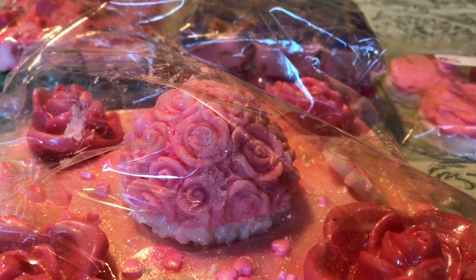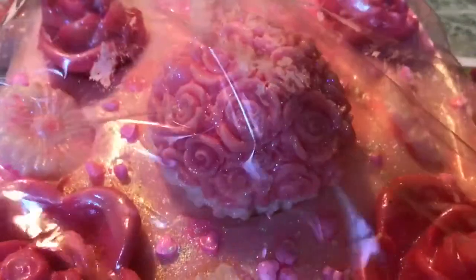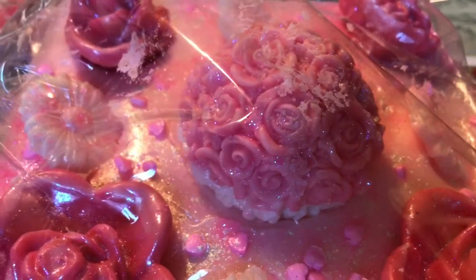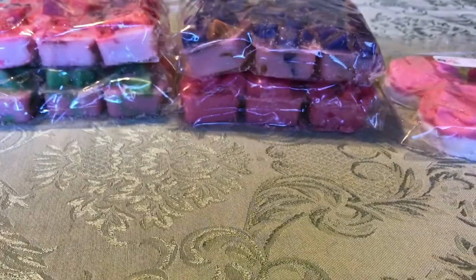So now on to what I ordered. I'm going to get this big sheet cake out of the way first because I think it's going to be awkward to film with the way that I have my camera angled. And I think it'll just be easier for me to get it out of the way first. But I did get a big sheet cake in a scent that I have hauled before from them that I dearly love.